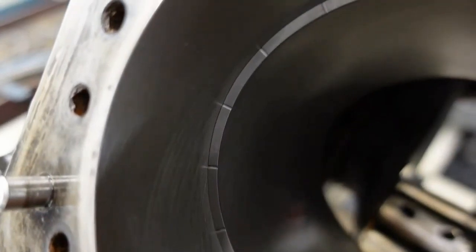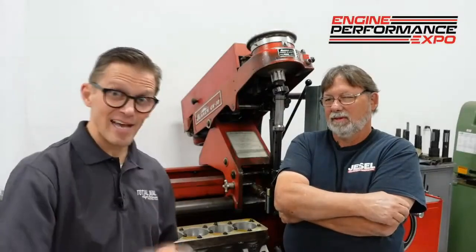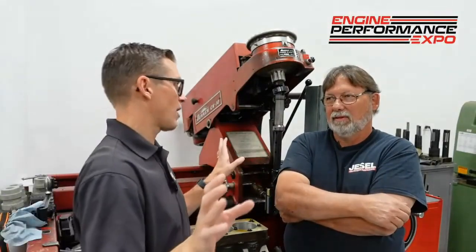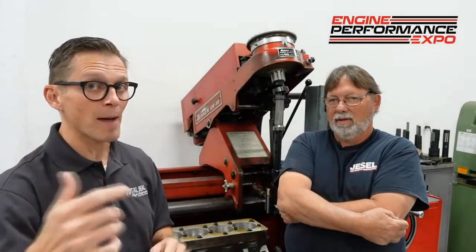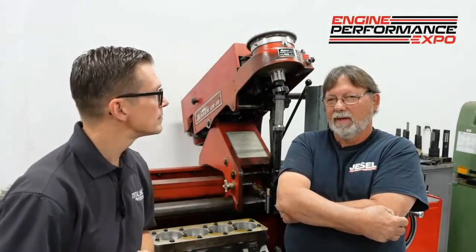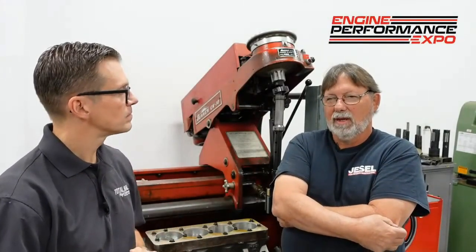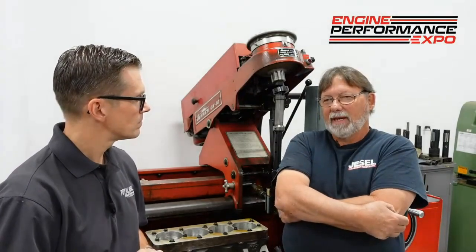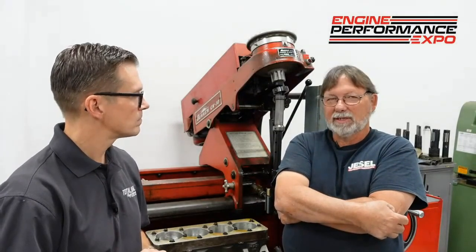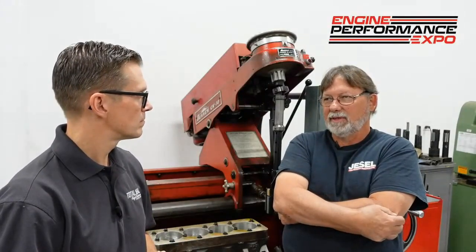So tell them a little bit about what we've seen with second ring end gap and the top oil rail end gap, because that's something almost no one ever talks about, but it's really important. Well, let's use a blower motor for an example. I have a nostalgia car that has a 427 in it. Because it's a filled block with no water in it, the top end gap on that motor is 36 thousandths.